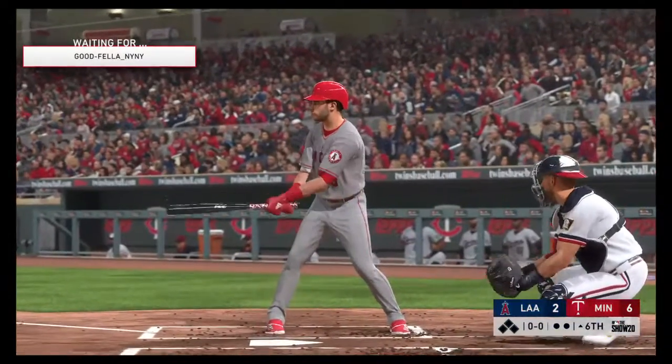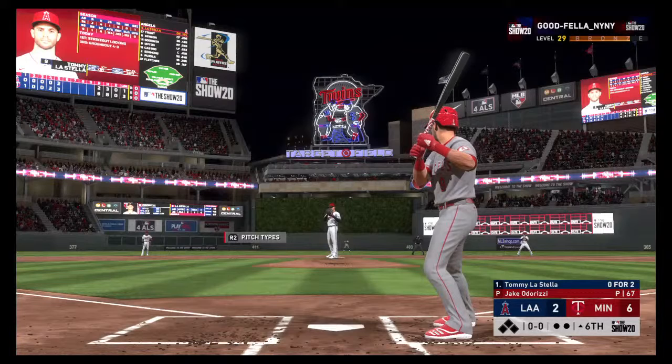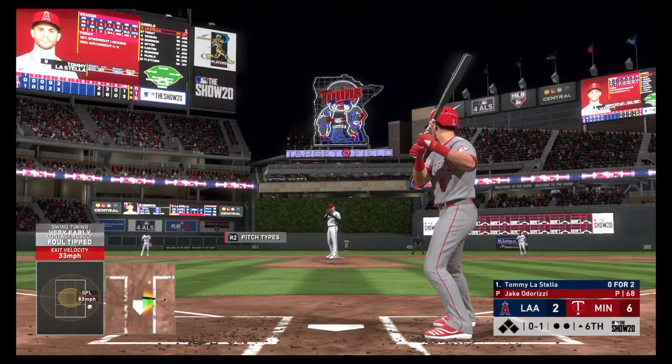Here's Tommy La Stella now. He's set to lead us off in the 6th inning. This one doesn't look good so far. Down by a boatload as we enter the middle innings. It's about time they get something going. And the last thing you want to do is fall behind where you have to score a bunch in the 8th and 9th inning.